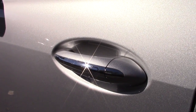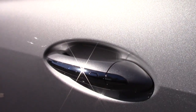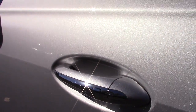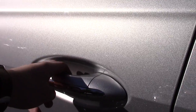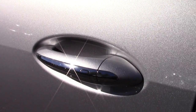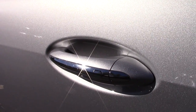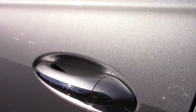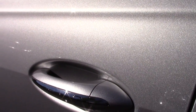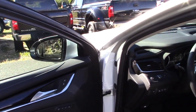Okay, so now let's go ahead and take a look at the interior, but not before showing off the smart key access system like I showed you earlier. So how this system works is, for instance, this car is unlocked now, but by having the key fob in your pocket, you can lock the car by pressing this button. Now all the doors are locked, but if you want to get back in, press the button again, the driver door unlocks, and press it again, the rest of the doors unlock. So pretty convenient system there.